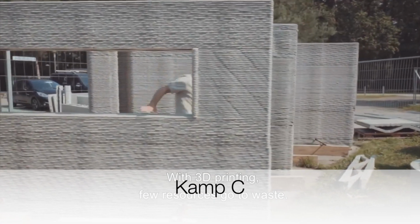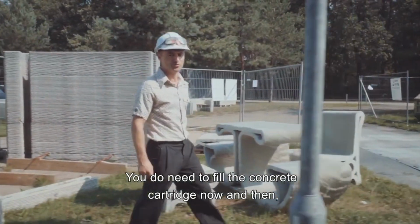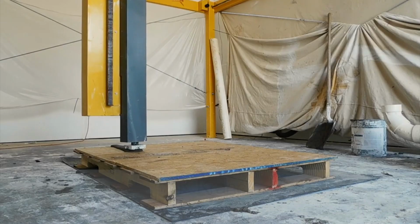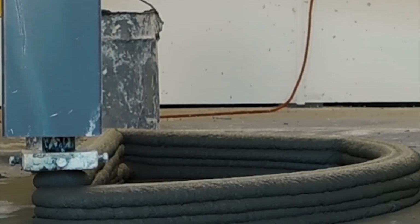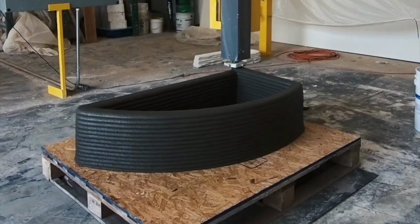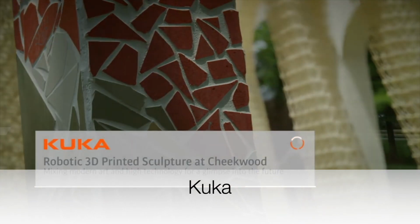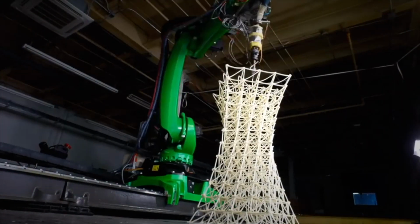Kamp C is a construction firm that's starting to get their feet wet with 3D printed construction. You can see some of the projects they've started to work on in this video. KKrane appears to have a gantry-style printer. You can see their printer head printing out this D. Kuka is a robotics manufacturing system. They make a robotic arm that many of the companies on this list use for their 3D printed applications.